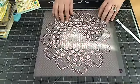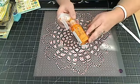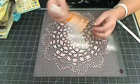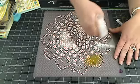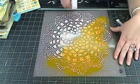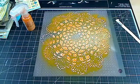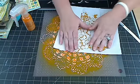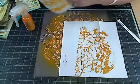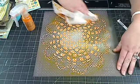We're just going to center our mask onto our page. We're going to use the Gilded Color Bloom Spray. Make sure that you shake it to get all of that mica off the bottom of the bottle. And then spray right across the page. I'm going to take just a little paper towel to dab the excess spray off with. Okay.